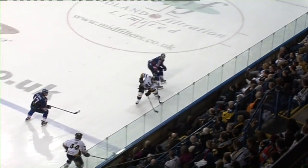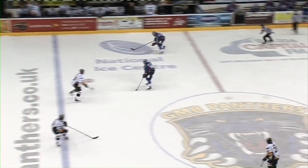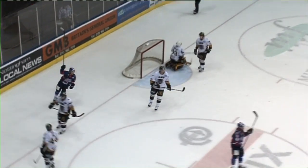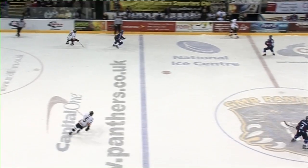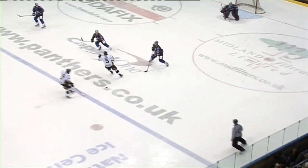So Nottingham leading 4-1 at the end of the second session as the snow continued to fall outside the arena. Nottingham on the back foot though, Dundee looking lively at the start of the third session. That takes a deflection, and Dolan gets a 13th goal of the season. 47 minutes and 7 seconds gone in the game. It's a 2-goal game, and Nottingham just need to get that cushion once more.